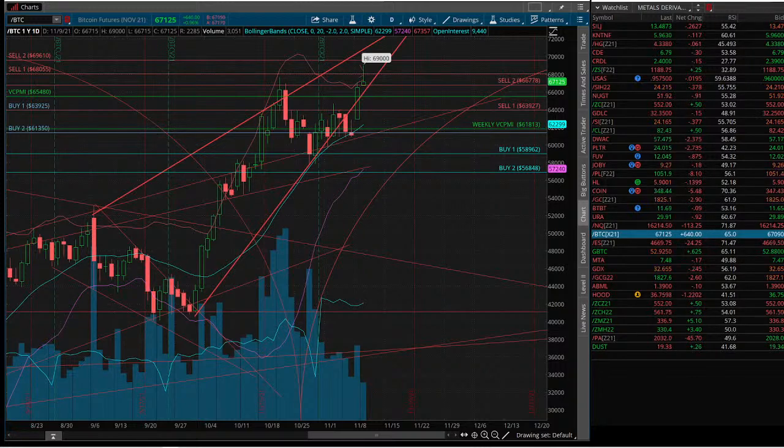If we close below 66,778, we will activate a weekly short trigger. We have activated a daily from the 68,055 level.